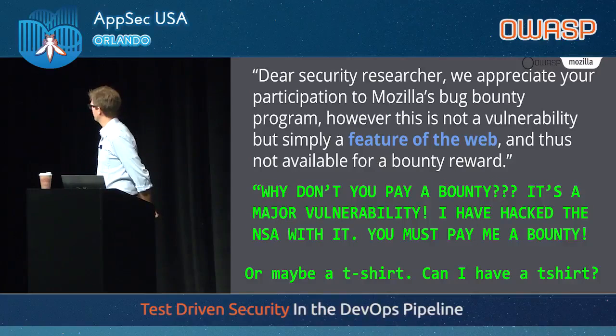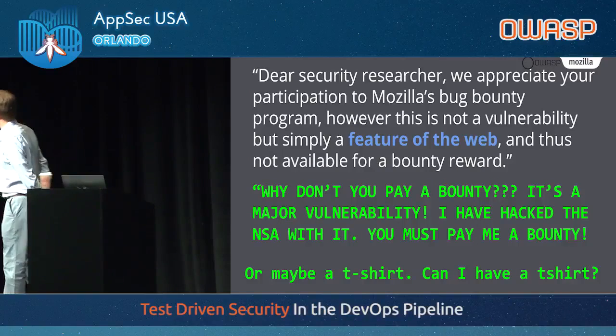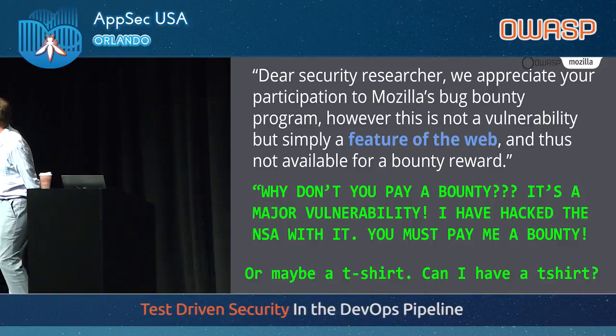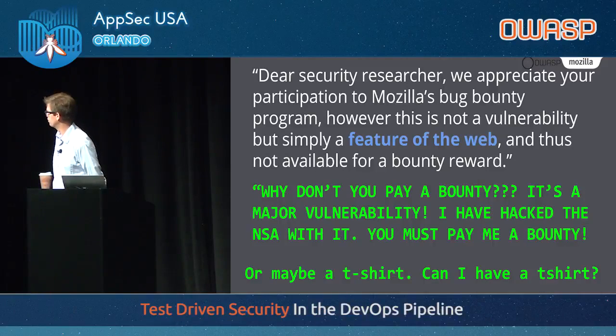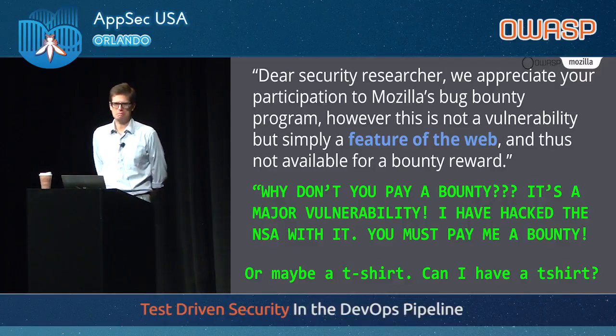And we reply something like this. Dear security researchers, we appreciate your participation in Mozilla's bug bounty program. However, this is not a vulnerability, but simply a feature of the web, and thus not available for a bounty reward. Pretty reasonable answer.